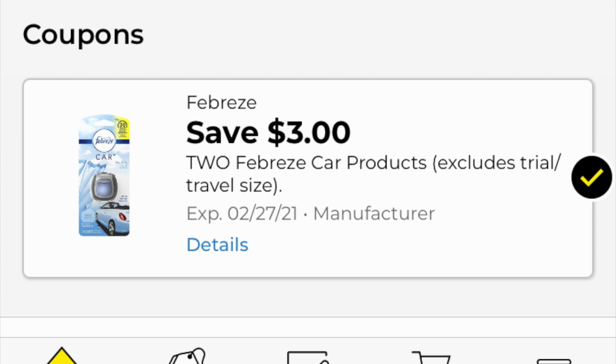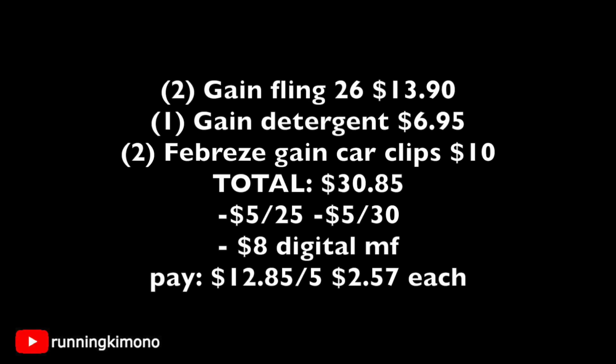So let's take a look at the mathematics for this one. 2 bags of the Gain Fling 26 count at $6.95 a pop is $13.90. 1 Gain detergent at $6.95. 2 of the Febreze with the Gain car clips, so those double packs at $5 a pop is $10. So the total here is $30.85.